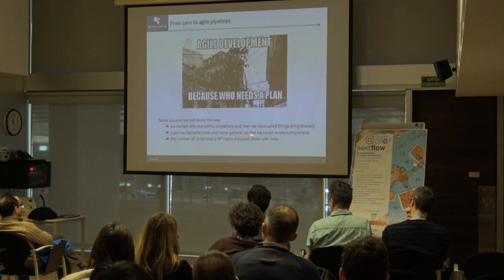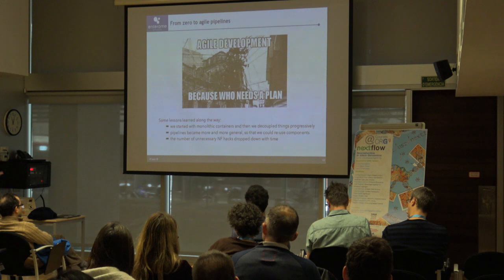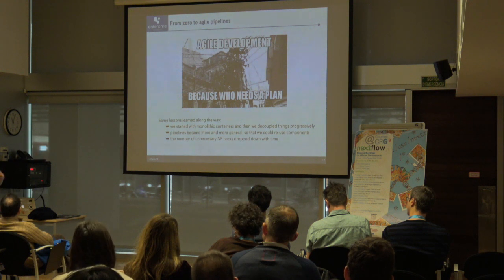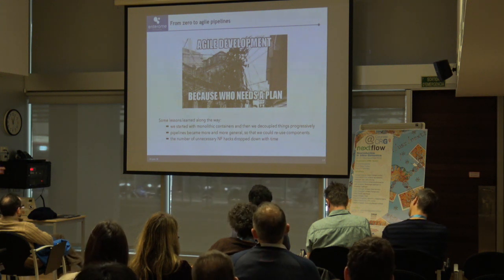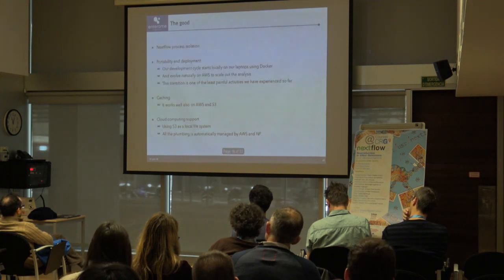And it goes in the same direction, so the pipeline became more and more general, so we could reuse some components of our pipelines in other pipelines. And also the number of unnecessary Nextflow operators dropped with time. I mean, you are all familiar with these ugly, nasty things you do at the beginning when you're not familiar with how channels work and how you combine them and why a channel is not working, et cetera. Which of course goes with more and more familiarization with the framework itself.